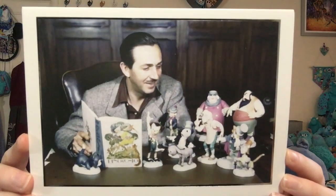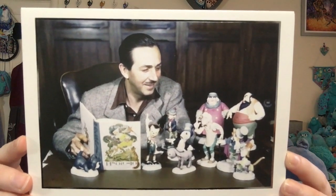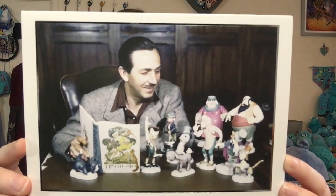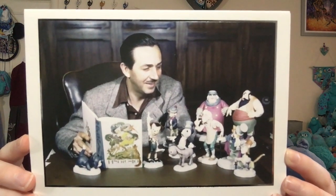And then this is one of the earliest still colour photographs of Walt Disney, shown here in the Hyperion Studio office with Pinocchio book and maquettes, which are also known as artist models, in 1939. I'm terrified of Pinocchio, but it's Walt, so it's okay.